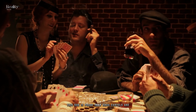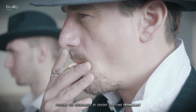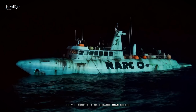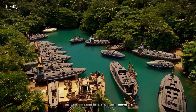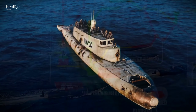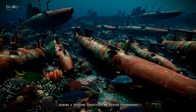This sub is proof that drug cartels are constantly evolving, pushing the boundaries of covert maritime technology, always staying one step ahead. Over time, the trend has shifted. Narco submarines now carry smaller payloads. They transport less cocaine than before, but there are more of them. Instead of relying on a few large shipments, the cartels have optimized their supply chains, prioritizing steady distribution while minimizing risk. And when a sub like this completes its mission, it doesn't return. It vanishes into the depths, joining a growing graveyard of narco submarines.